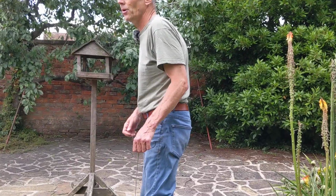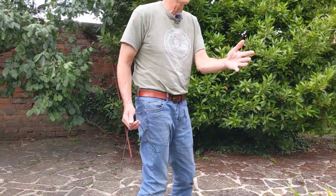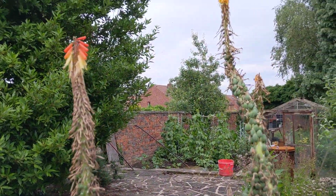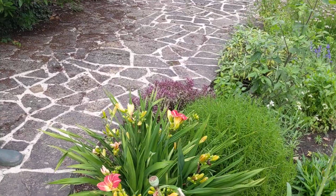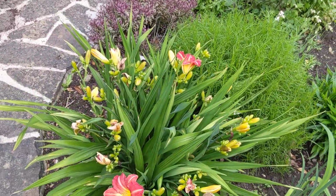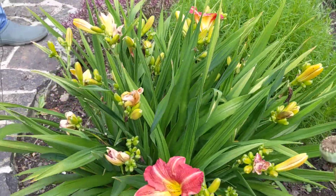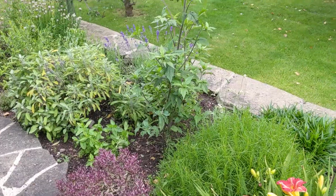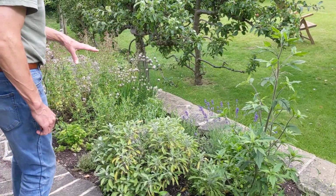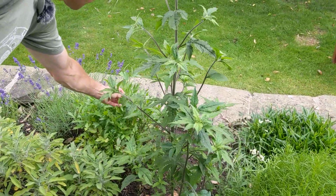Then we'll move on now to the flower and herb bed. Another of these monstrous, yeah they are monstrous, red hot pokers. And then down here at my feet we have, I think it's a lily. I'm not quite sure what some of these flowers are, I have to be honest. I should have kept the labels from them, but there we go. The flower patch merges into the herb patch. Now this herb I really like.